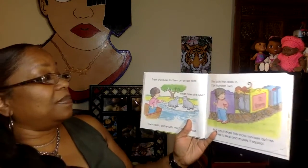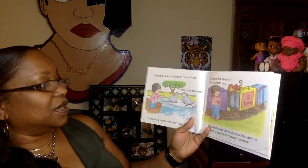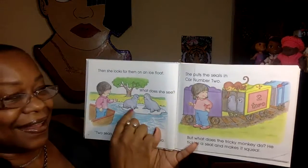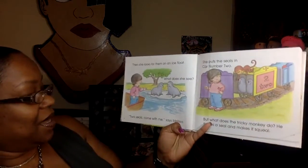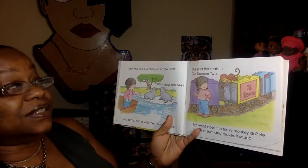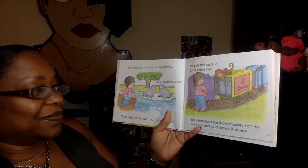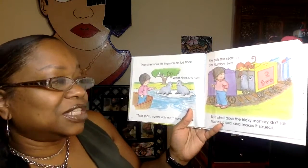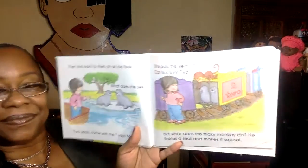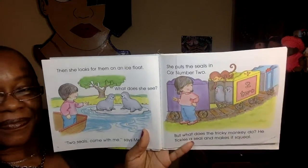Then she looks for them on an ice float. What does she see? On the ice float. Two seals. Come with me, says Melissa. She puts the seals in car number two. But what does the tricky monkey do? He tickles a seal and makes it squeal.